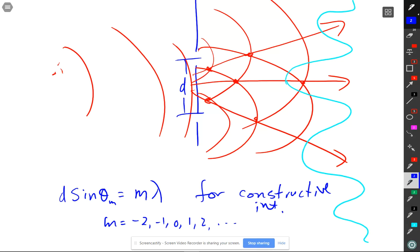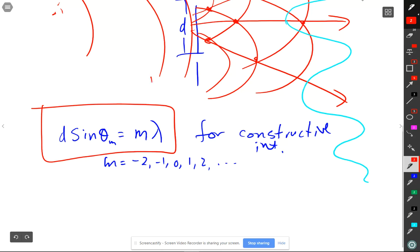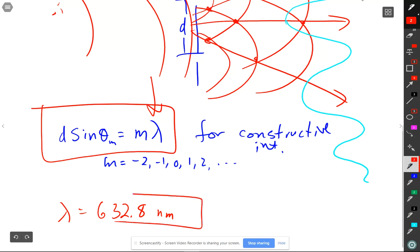The equation for bright or constructive interference is this equation right here, and that's what you're going to confirm in your experiments by determining what wavelength your laser is and then comparing it to what the wavelength of the laser actually should be. I'll actually tell you, these are all helium neon lasers with a wavelength of 632.8 nanometers. So that's the wavelength that you should be comparing against.